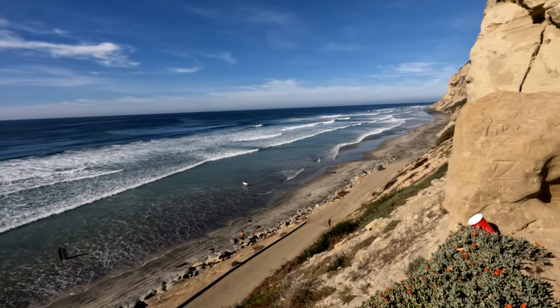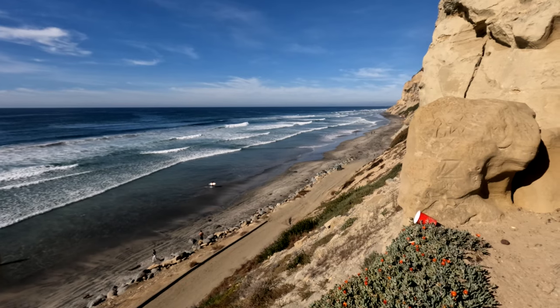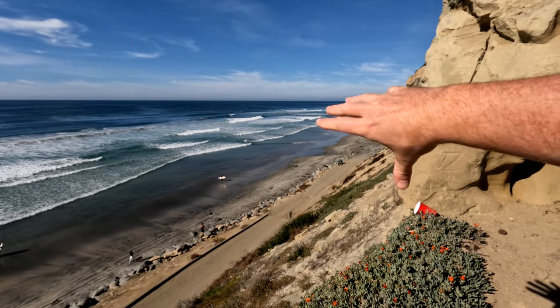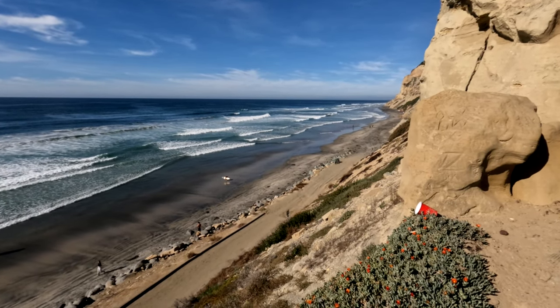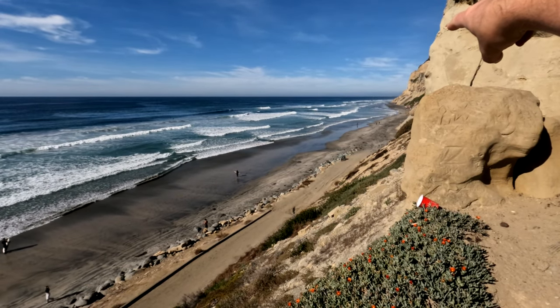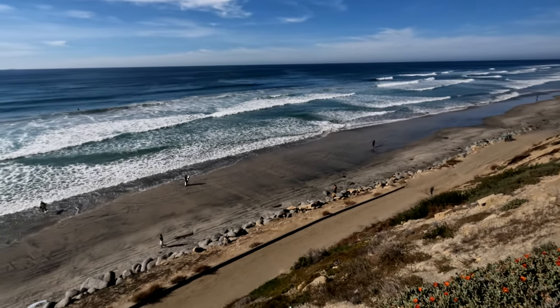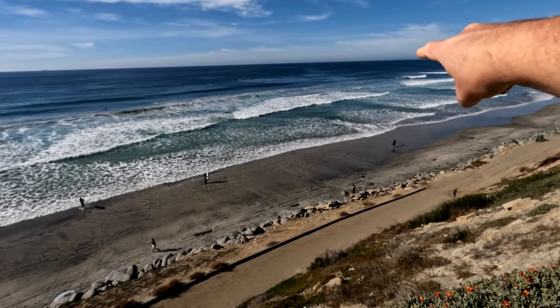It's very high tide. Usually there's about 25 to 50 yards of empty beach that you can hang out on, but since it's winter, the tides are higher, so there's less beach. We'll try walking up further north to see if it opens up more. Yeah, you can see surfers off in the distance.